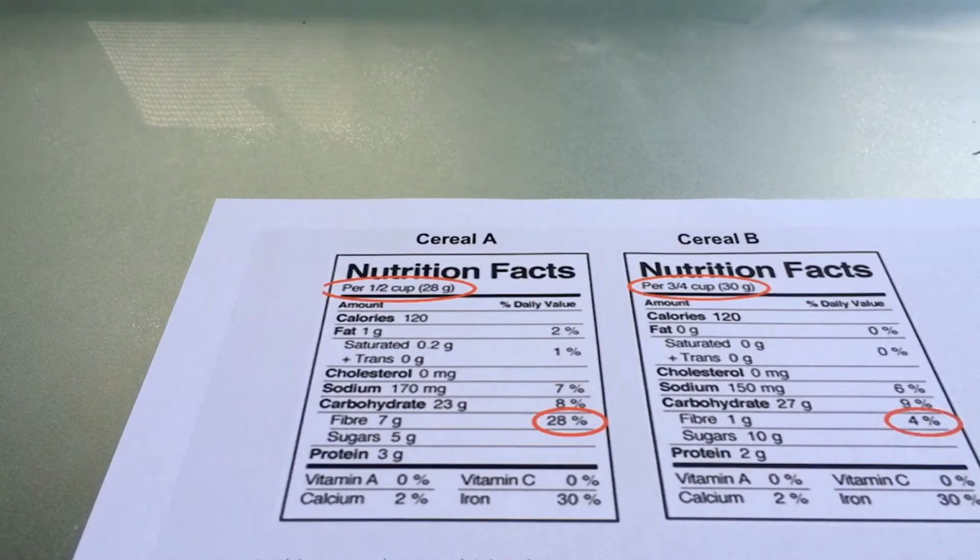So let's break this down. First thing you want to look at is that serving size. Cereal A has half a cup and cereal B has 3/4 a cup. So cereal B is for a larger amount. Then let's take a look at the calories. And they both have the same amount of calories.